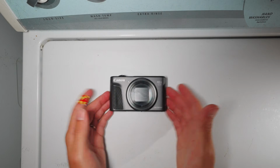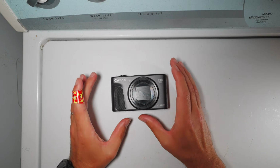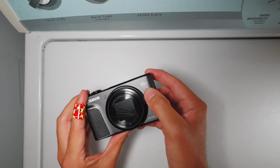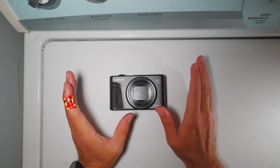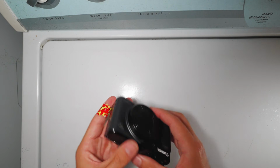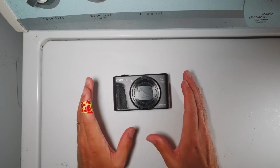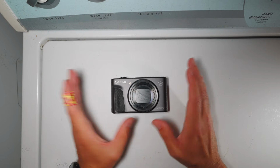I actually opt to use this more than my iPhone when I'm just getting B-roll, and there's a couple of reasons why. The first reason is this. Do you see this 40x right here? That means it zooms in 40 times. The lenses only can go so far, and then it starts doing a digital zoom, and the zoom looks pretty good for a camera that was super cheap. And I use that a lot.